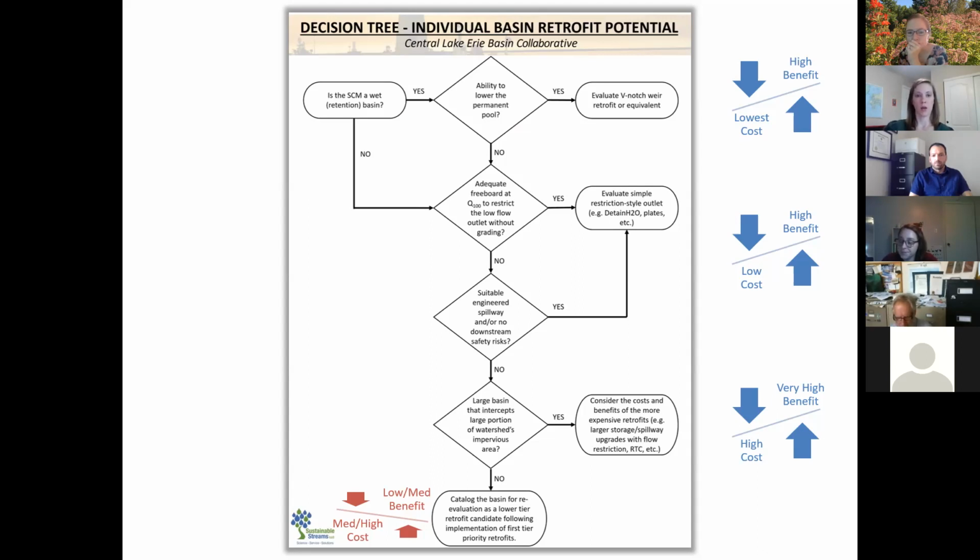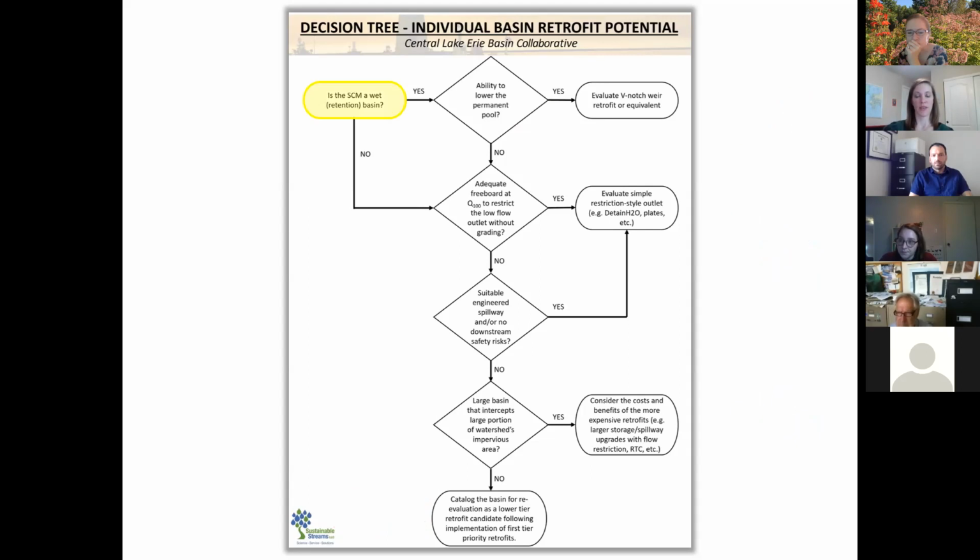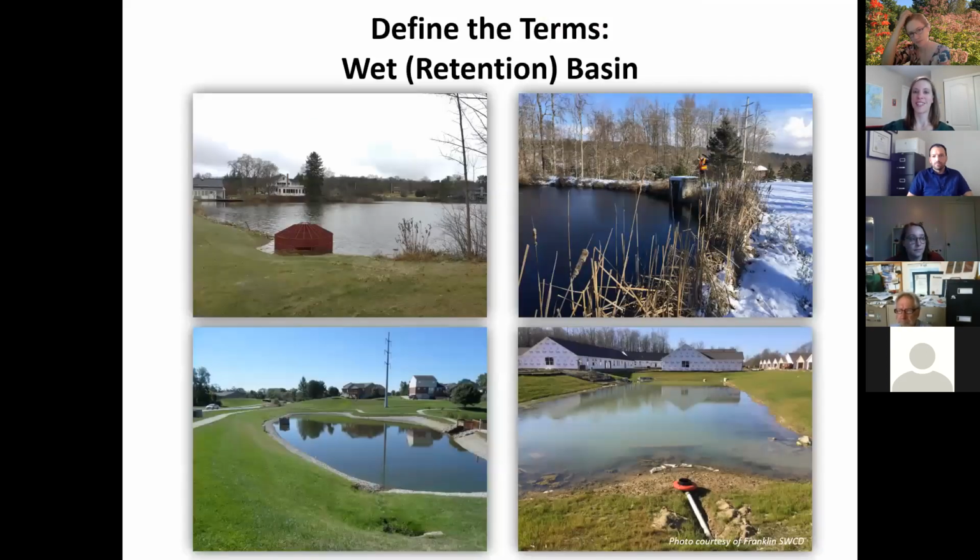And so with that, we will just dive into each node. The first node here being, is the SCM a wet or a retention basin? And so you've got your list, you've got your inventory of basins, and you'll start going through those and answering these questions. I'd first just like to define what a wet basin or a retention basin is. Those two terms can be used interchangeably.